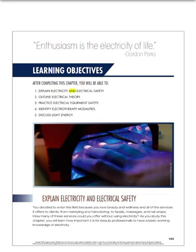1. Explain electricity and electrical safety. 2. Outline electrical theory. 3. Practice electrical equipment safety. 4. Identify electrotherapy modalities. 5. Discuss light energy. Explain electricity and electrical safety.